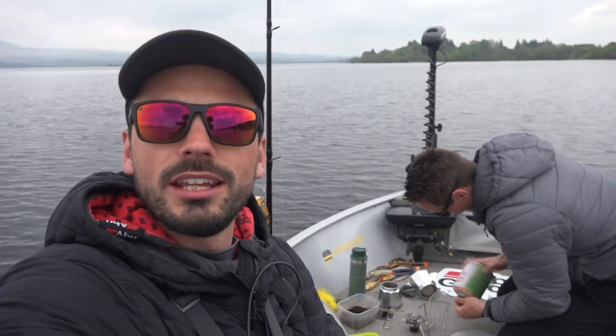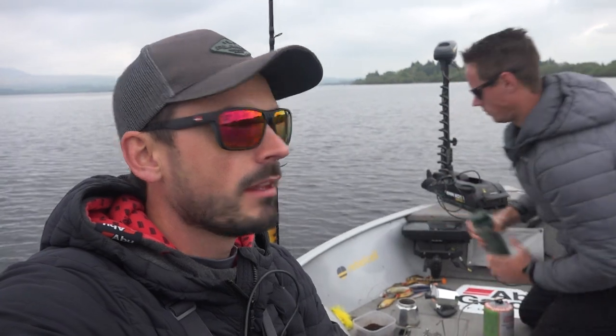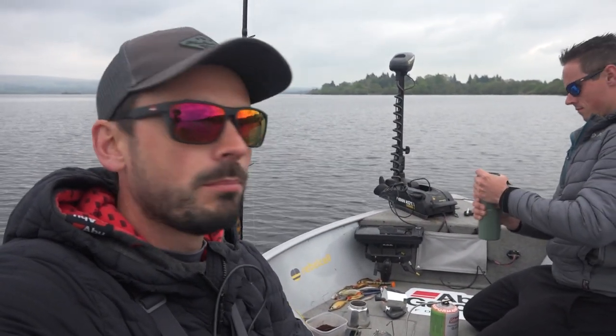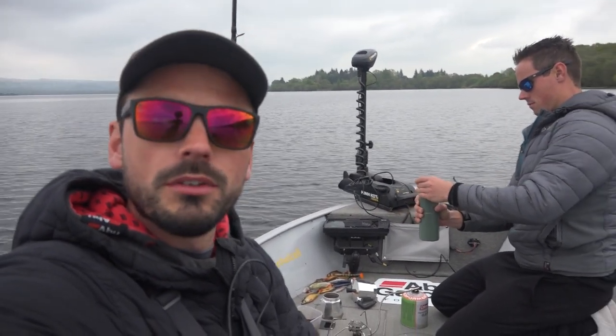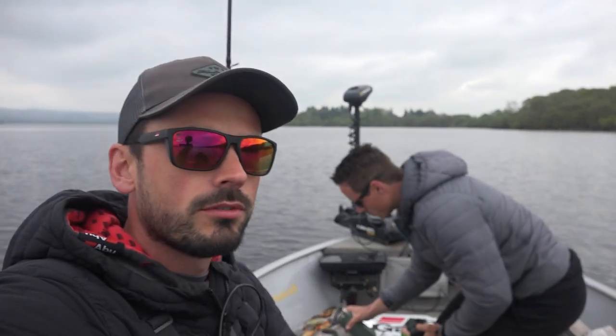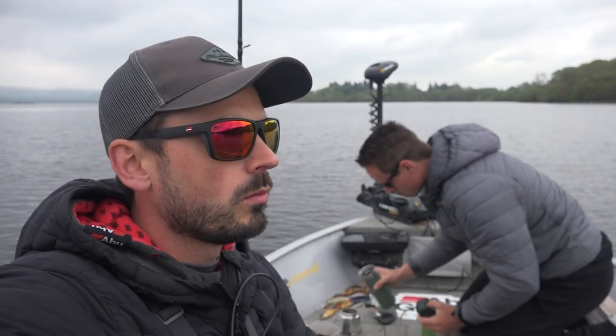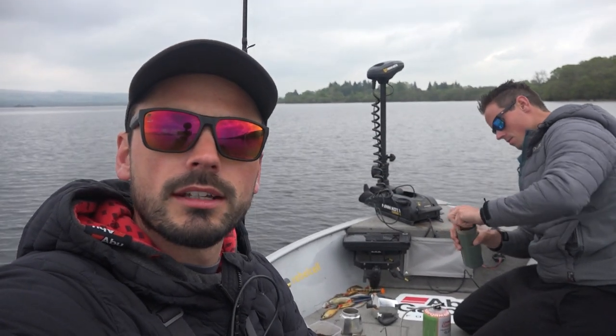So quick update. The first couple of pike have been caught, including a really nice one, super shallow. Really, really fun. A lot of bites, all on the glider, to be honest. Most of the bites are on the side-to-side action of the glider. And yeah, that was the first 1.5 to 2 hours, something like that.